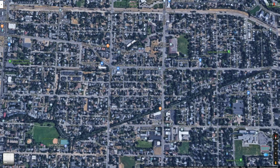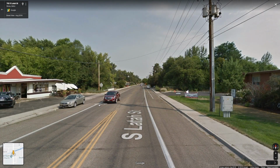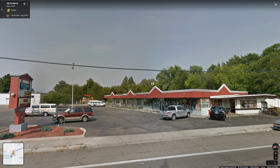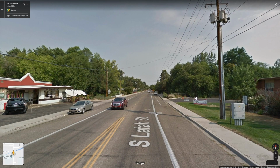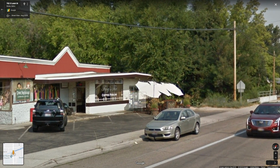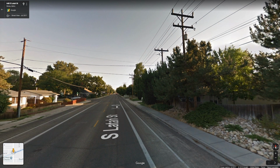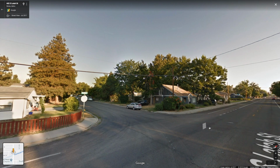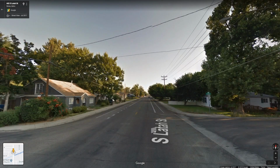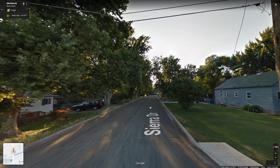Let's drop into this street here. How about, did it say, I'm trying to read the street name, Lata Street? Interesting. This looks like it was an ice cream shop maybe at one point. Coffee parlor. Another nice place I could see popping in. More neighborhoods here. I don't know why my Google Maps here is kind of being funny.